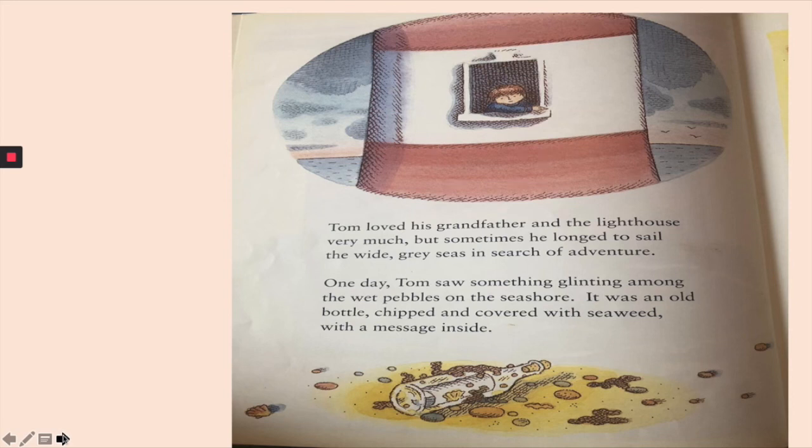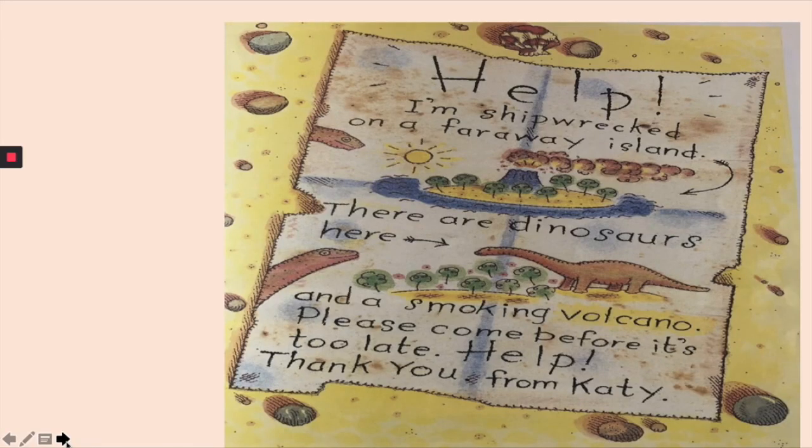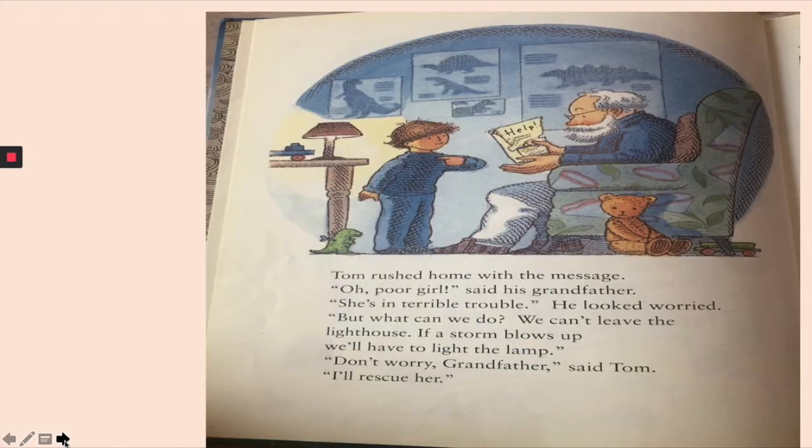One day Tom saw something glinting among the wet pebbles on the seashore. It was an old bottle chipped and covered with seaweed, with a message inside. Help! I'm shipwrecked on a faraway island. There are dinosaurs here and a smoking volcano. Please come before it's too late. Help! Thank you, from Katie.